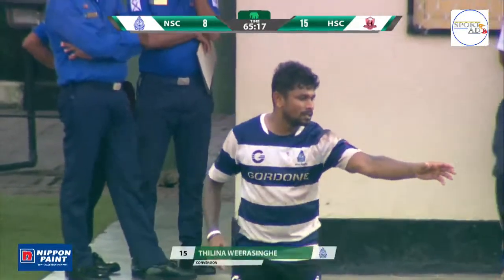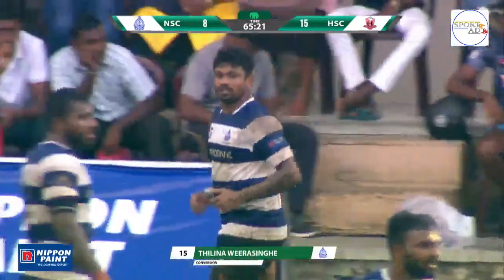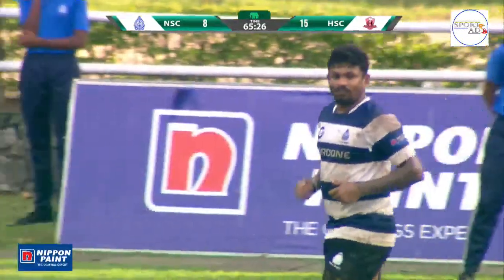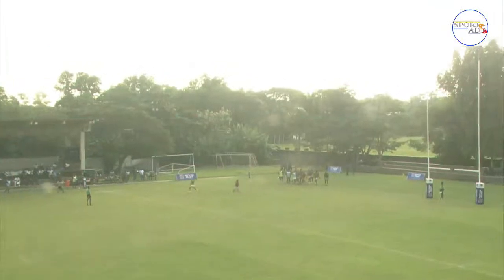So they've been coached by Salya Kumara. Salya initially played for CHNFC, went on to play for Kandy and Sri Lanka. Has been a great fullback. That's a two-pointer.